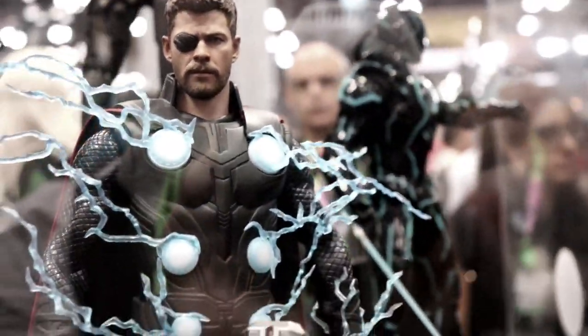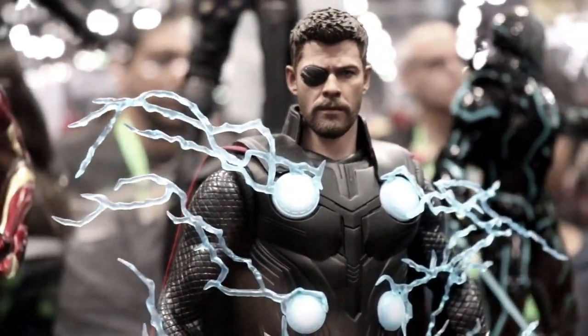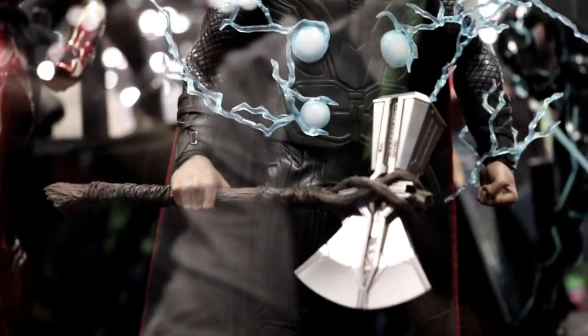Oh man, I'm on the fence with this one. It's $267. Out of all the Thors, I think I might go with the one with the longer hair, but we'll see. We might see this one in the collection down the road.